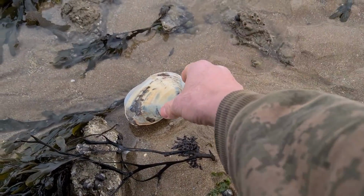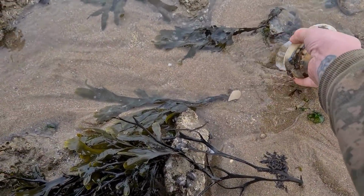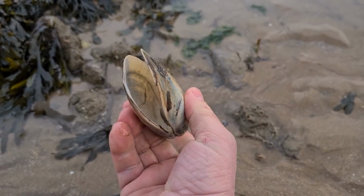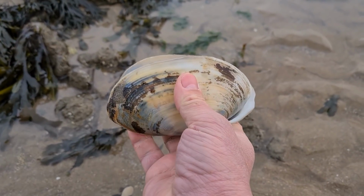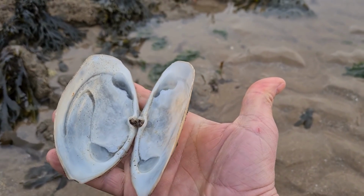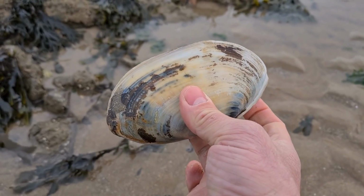There you go guys, there's a big gaper clam there, look. Wash him out. That's a lovely big old shell, like the gooey duck as they call them. Lovely big hinge shell. Look at that. I might take that one home actually. It's quite a nice little find.